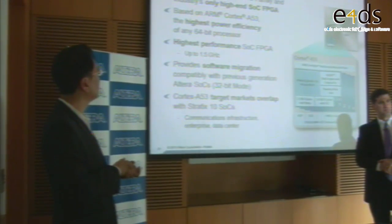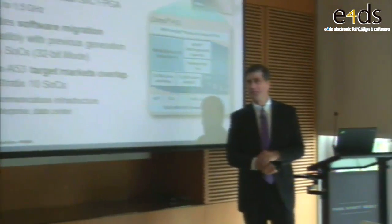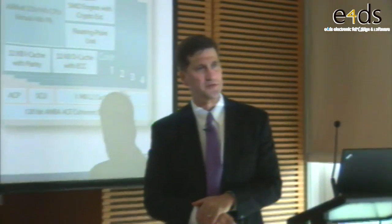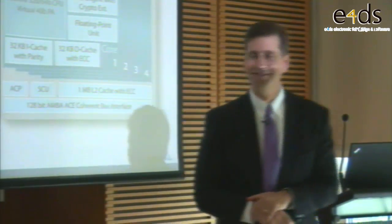I think it's always interesting to note this will be the first time ARM processor on Intel wafer. So some people thought that may never happen, but it will with Stratix 10.